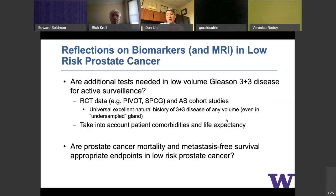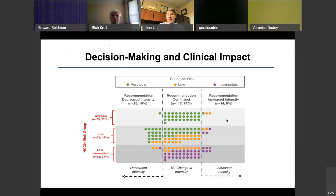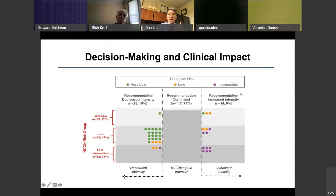The last thing is decision making. And I'm going to show this one again. We showed it earlier, but in my opinion, some patients do feel that they get some reassurance by a test that indeed the molecular test looks like the histology under the microscope. But at the end of the day, the middle column really didn't do anything different. And in my opinion, as I just said, very low risk and low risk should have the least intensive therapy. I can't imagine that somehow these men were recommended to have decreased intensity. So these men were probably recommended to have radiation or surgery, but they really were low risk. They should have surveillance. And so I'm not sure that test really helped in that situation either.